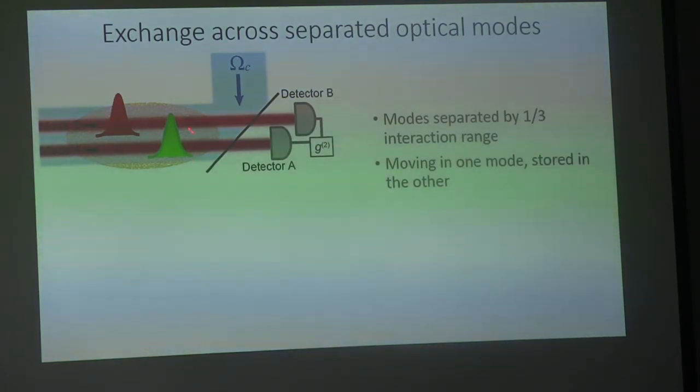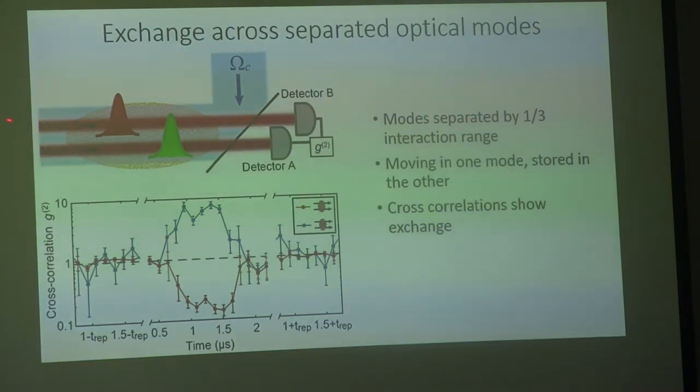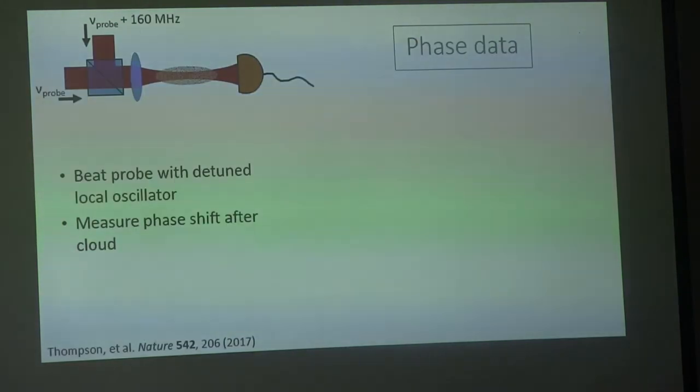So basically we prepare the stored excitation in one mode, we send the moving excitation in the other, and then we look at the cross correlations between these detectors. And what we find is a high correlation with sending the moving excitation in one mode and then seeing it hop to the other mode and come out in the other detector. The opposite shows diminished correlation. So that is pretty strong evidence, I think, for this process even happening.